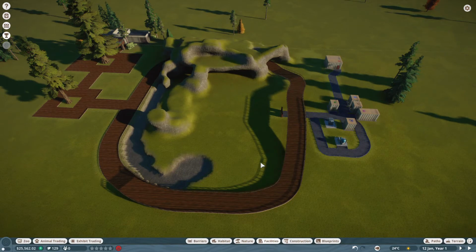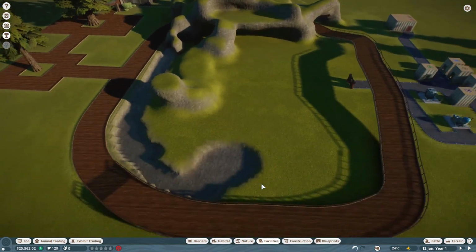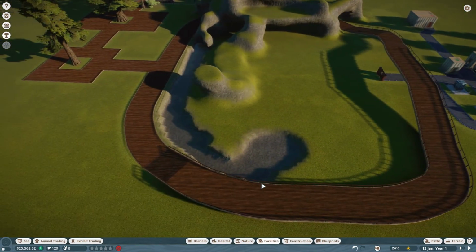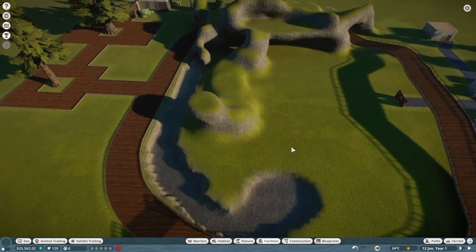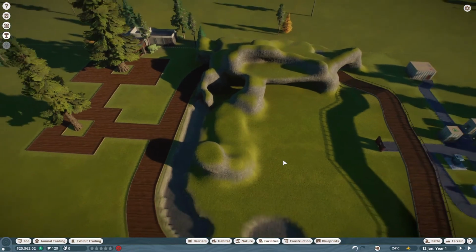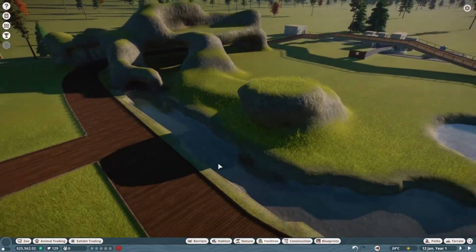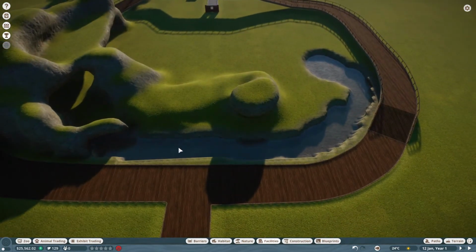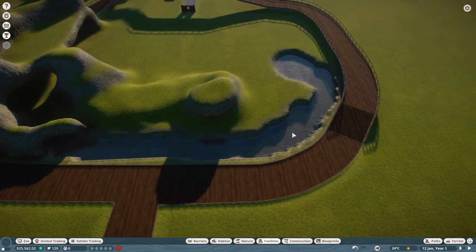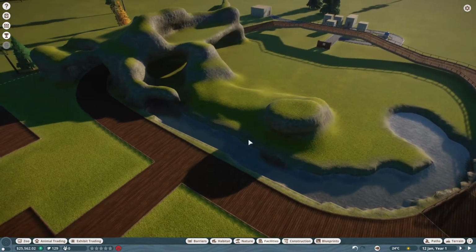Welcome back, everybody. As you can see, I had a lot of fun playing around with the train, but it took me a while, just to make sure that everything was perfect. So that's why I didn't want to drag you along with all of that as well. So let me just show you what I did. We added a river and a little pond. So this is where the wolves will be able to swim and have their drinking water.